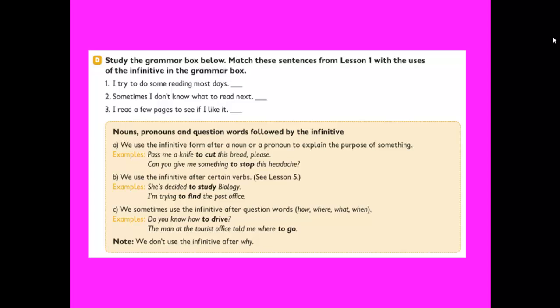Number B, we use the infinitive after certain verbs. Examples: she has decided to study biology. I'm trying to find the post office. Number C, we sometimes use the infinitive after question words how, where, what, and when. Examples: do you know how to drive? The man in the tourist office told me where to go. Here we have to note something. We don't use the infinitive after why.